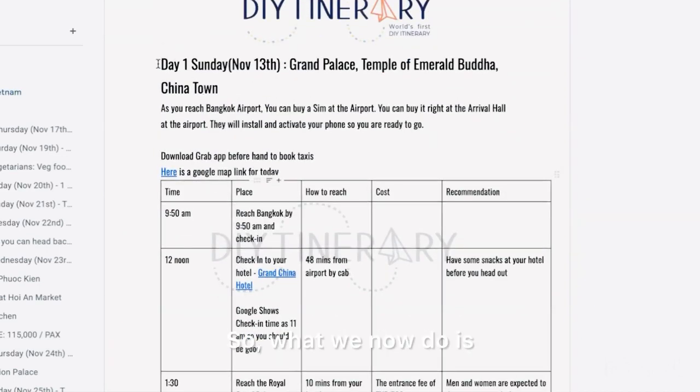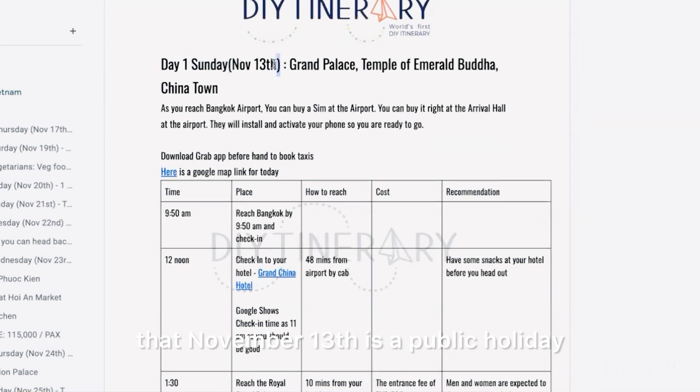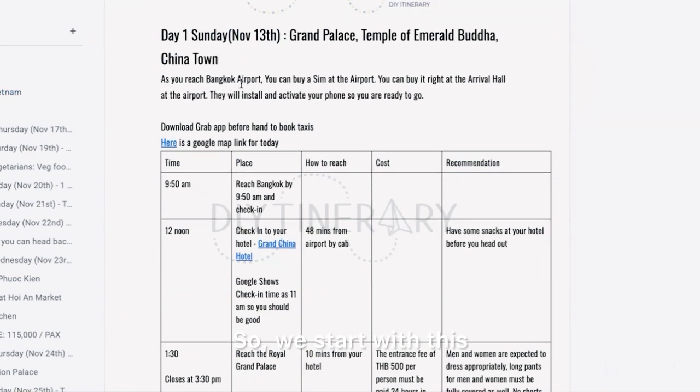So what we now do is we particularly take the dates and everything for you. So let's say, for example, if you see here day 1, it is a Sunday in November 13 because these details are important. Why are these important? Because certain things might not be open on a Sunday, right? And it could be that November 13th is a public holiday. Maybe that could be the reason as well. So we start with this.